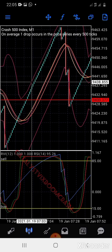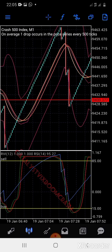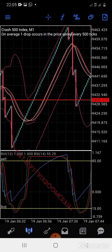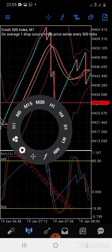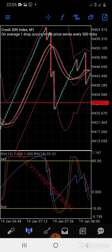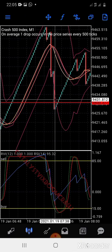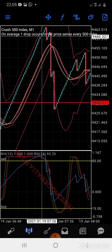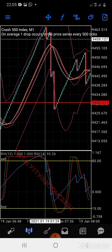So okay, for spikes, this is what they do. They wait for a perfect timing for spikes. It's when you wait for the first drop. So let's say it's this one. It has been going up for a long time, you see. It first dropped, there's a first drop. After the first drop, that's when you enter a spike. You do it yourself. If you get the first drop, you sell.